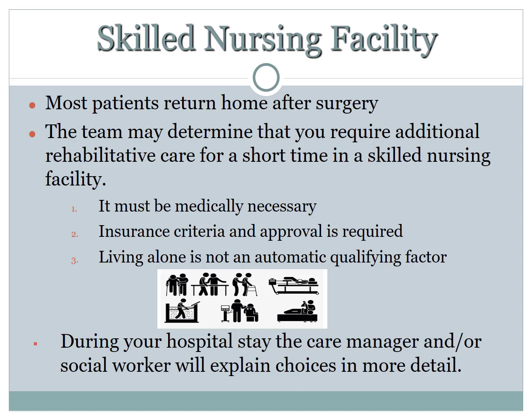Living alone is not an automatic qualifying factor. You guys do so well that most of the time you don't need an additional stay in a skilled nursing facility. If it is determined that you do need a stay in a skilled nursing facility, it will be short, and we will discuss with you options that are available to you based on your insurance and your needs after surgery.